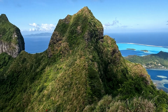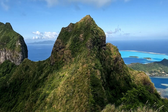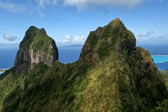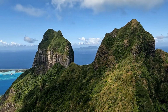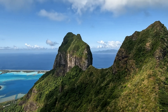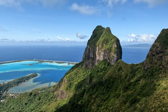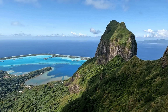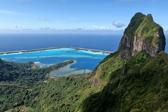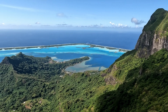Okay, here is a full summit panoramic. That is Mount Pahia right there, the second highest peak on Bora Bora. That is the highest peak. I can actually see a flag waving at the top there. Somebody's put it there. And looking over here, you can see the lagoon, some overwater bungalows out there on the Motu. It circles around next to the reef.